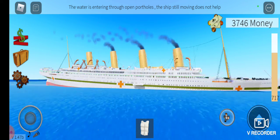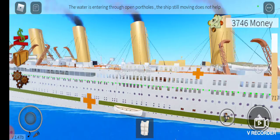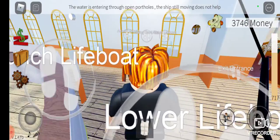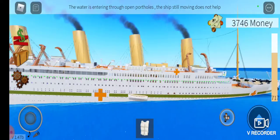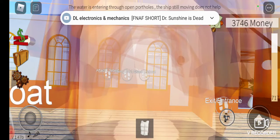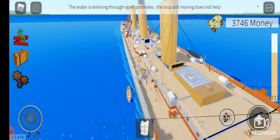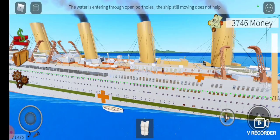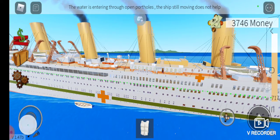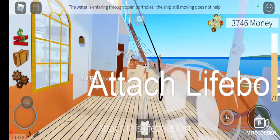Engines are still running. That means they're trying to beach the ship. Okay, that's one boat down. Now to go for another boat.